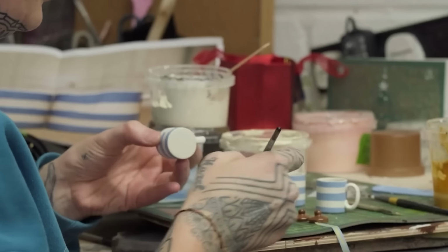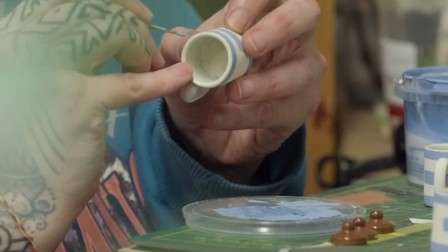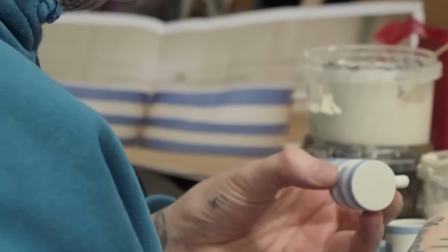And we can actually see here several versions of the mug, including a Wallace one, and how they've been intricately painted by all of these artists. And in the background, once again, some kind of concept art for the mugs, which, isn't that crazy? Concept art for a mug.